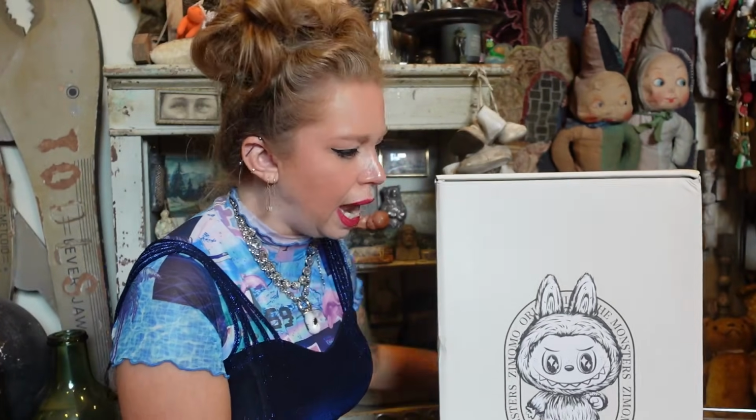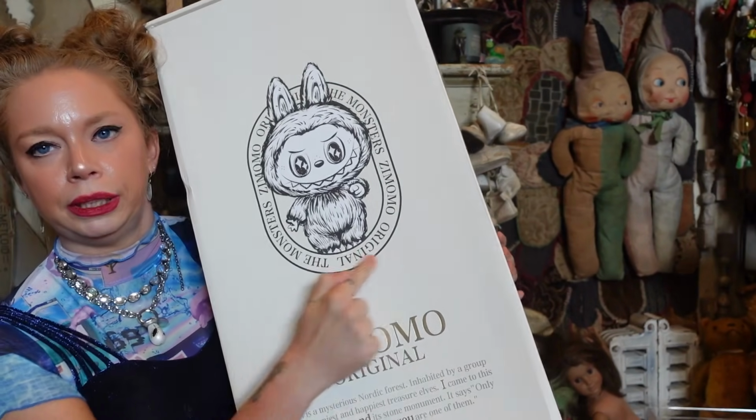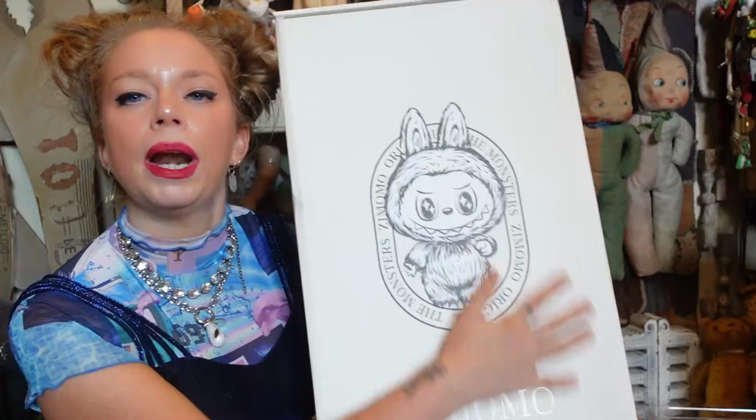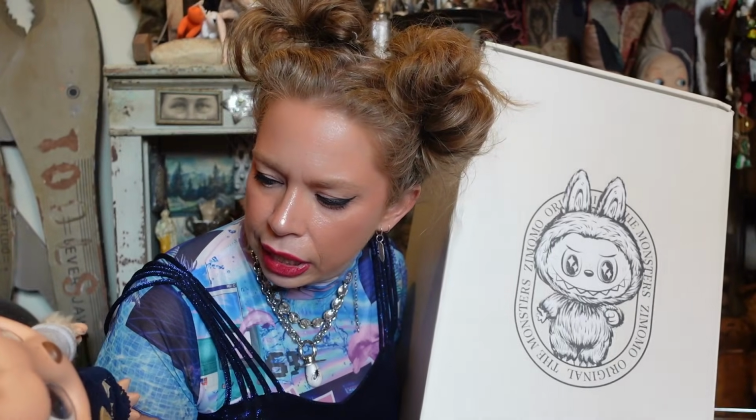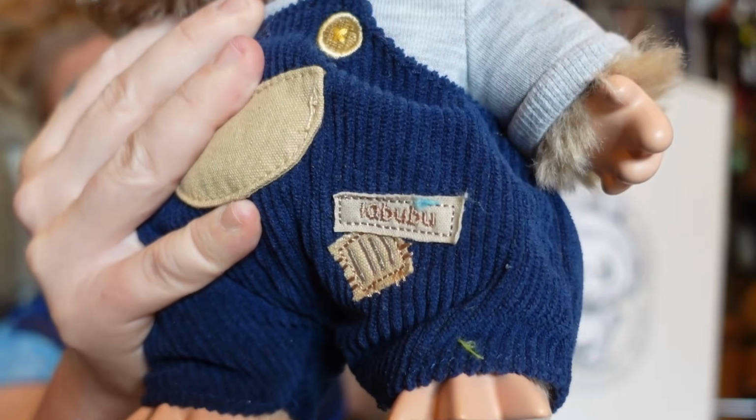Honestly, I love real Labubus. I love fake Labubus. I know everybody calls this guy Zimomo. In fact, his name is Zimomo, as is printed on the box. And you know what? I'm just gonna go ahead and unbox it, and then we'll take a look at some of my other Labubus, Zimomos. What is this one supposed to be? I think even when I unboxed this guy years ago on Banana Peppers, everybody said he is not a Labubu, but literally his pants say Labubu on it.